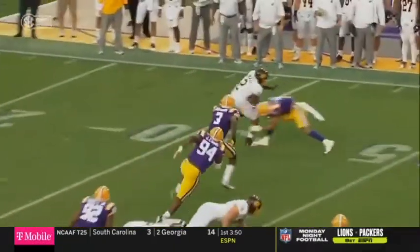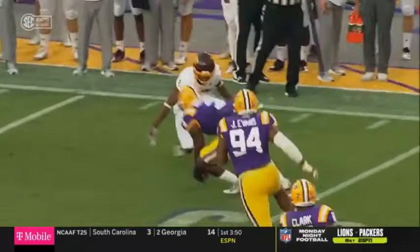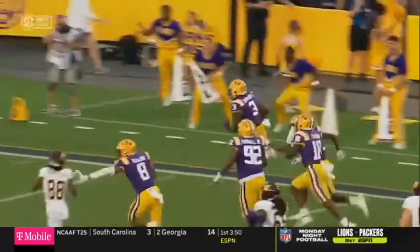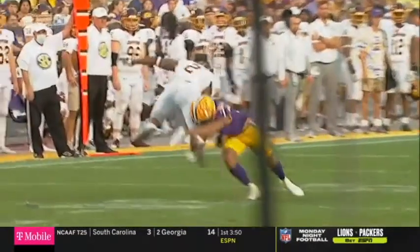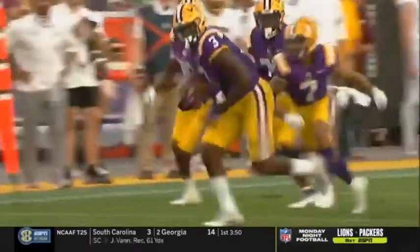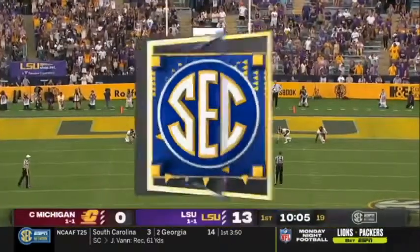Watch the speed to which he closes here and delivers a strike. Look how he raises as he's running through the defender. I mean, that is just, you can't teach those instincts. You can't teach the closing speed. Look at that. Someone wants to make some noise tonight. Number 7's on a mission.